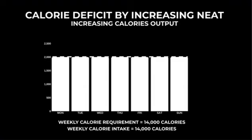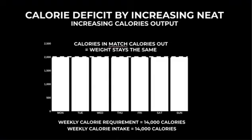So to create a calorie deficit so we can lose body fat, we now have three main options. The first one is to decrease our calorie intake from around 2,000 calories a day to 1,500 calories a day. This creates a calorie deficit of 500 calories a day. That's a 3,500 calorie deficit over the course of the week. And as we also know from the calorie lesson, that equates to about 1 pound of body fat lost.